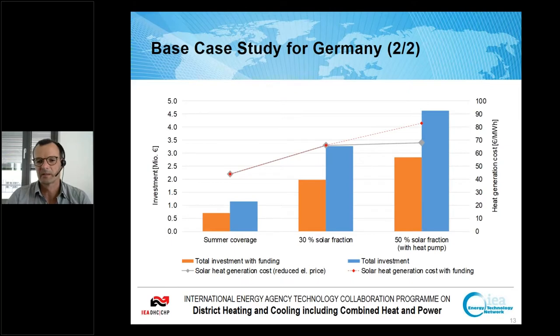But it is awaited shortly that there will be an extra price model, and this would lead to this gray line. So what we can conclude is that the small solar system is already economically feasible. The larger systems with the seasonal storages are not necessarily profitable.